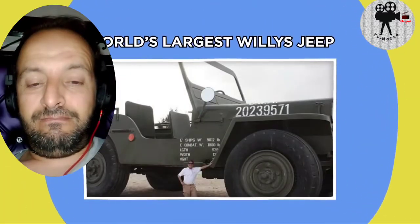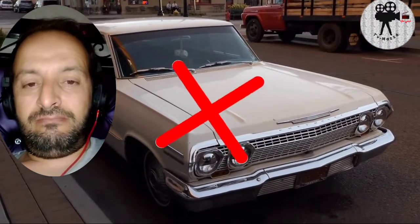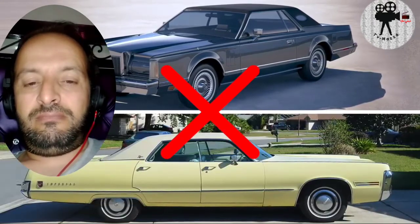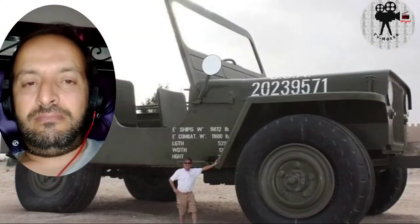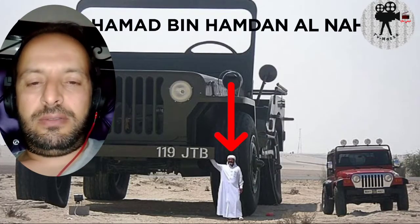World's largest Willys Jeep. If the saying bigger is better has any truth to it, then classic American cars are no exception to the rule. But I'm not talking about the nearly 20-foot long classic cars like the 1979 Lincoln Continental or 1973 Chrysler Imperial LeBaron. I'm looking at the bigger picture. Specifically, this picture. That right there is the world's largest working Willys Jeep replica, owned by Sheikh Hamad bin Hamdan Al Nahyan.